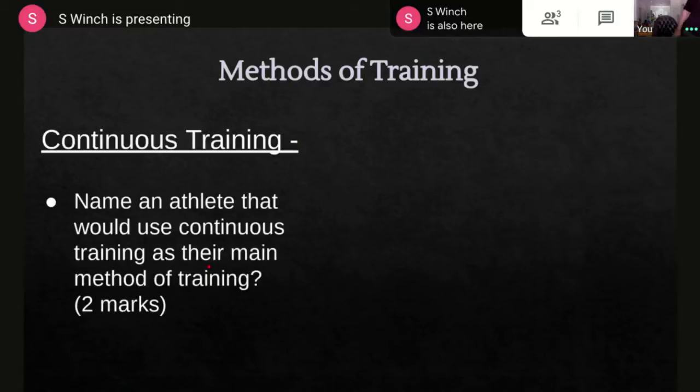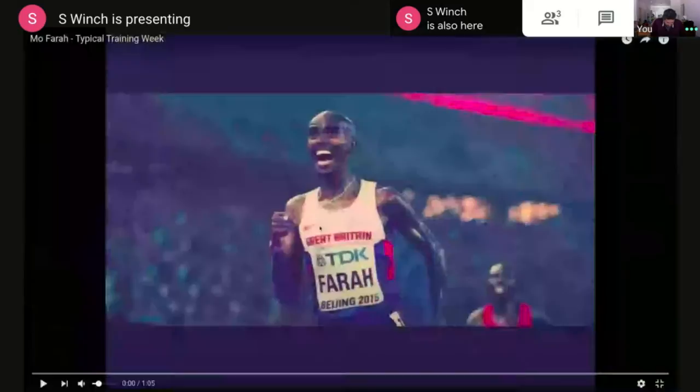And I'm just going to tell you now, instead of writing it down, it says name an athlete that would use continuous training as their main method of training. And there's many that jump out. I think Adam Peaty, who's the swimmer, of course, would use continuous training. He'd swim for hours in the morning, and then in the evening again, his sessions are normally 2 to 3 hours in terms of continuous training. And Mo Farah, in fact, would be a great example, and we're going to show a video now of a regular week, an average week for Mo Farah. So enjoy this video. I think it's a great clip.